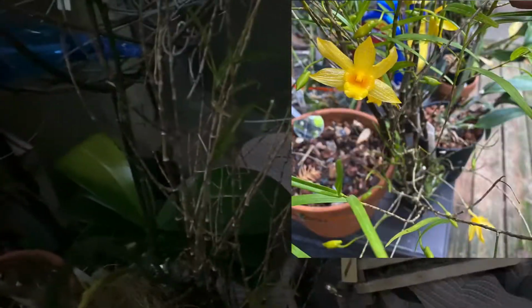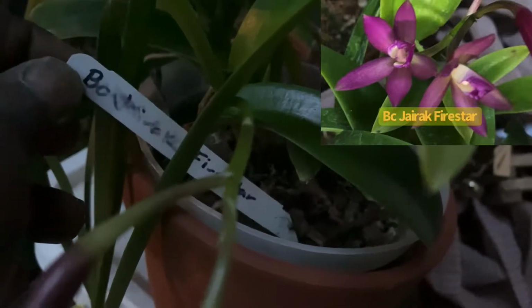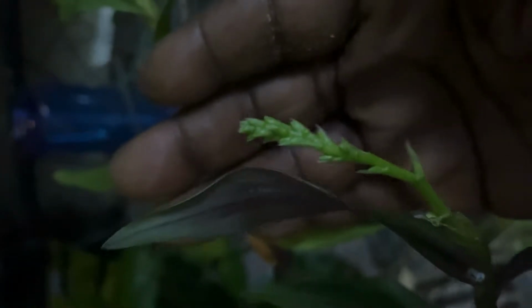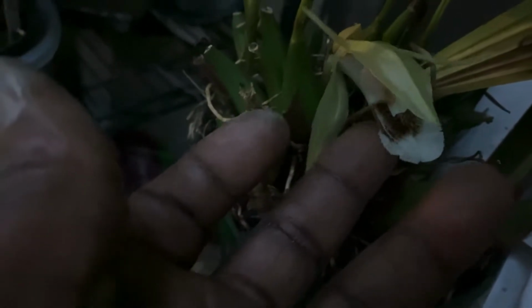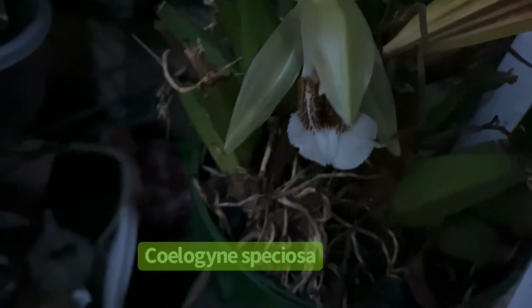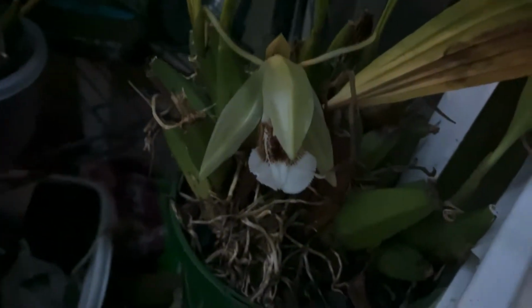Front here is my Dan Hancockii that's still growing, but it's resting a little bit. To the front here is got some buds on it. This is my BC Gyrec Firestar, and behind that is Epidendrum cross, which is cornatum times scriptum, which is in spike there. Down below here, which I just discovered today, is Solenangis speciosa that surprised me with a flower bloom. I had no idea. There is fragrance to that. I think these are from Philippines, Malaysia, maybe. I'm just guessing.